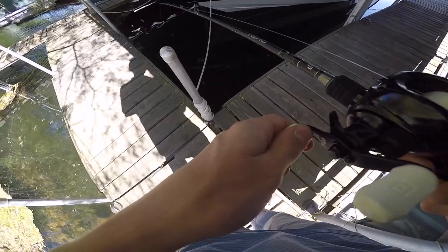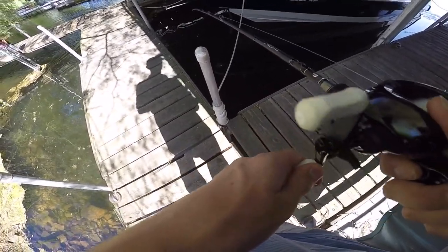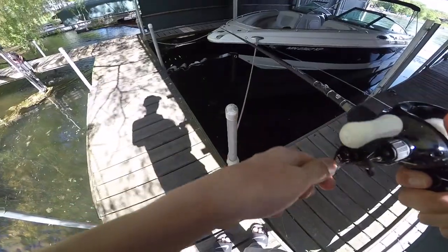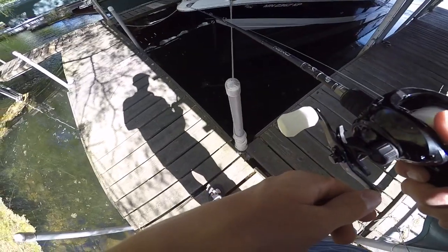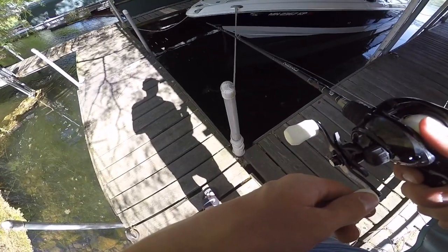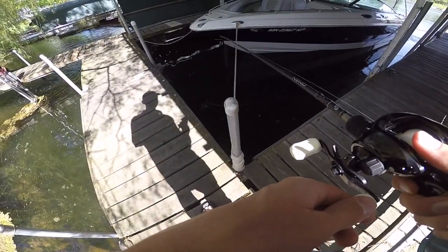Alright boys, there's one right here. Oh dang, and I got the small one. No. Oh, it came off. The giant right here. Oh my gosh. Please eat it. Eat it. Eat it.